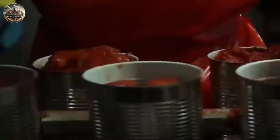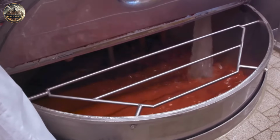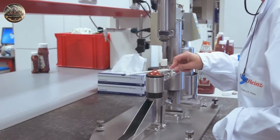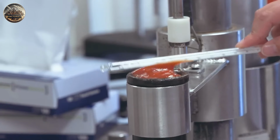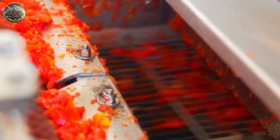With the sorting and prepping stages complete, the transformed tomatoes are now ready for the next step in their journey to becoming ketchup. In our next section, we'll uncover the secret sauce-making process and witness the magical transformation of these humble ingredients into the beloved condiment we know and love.